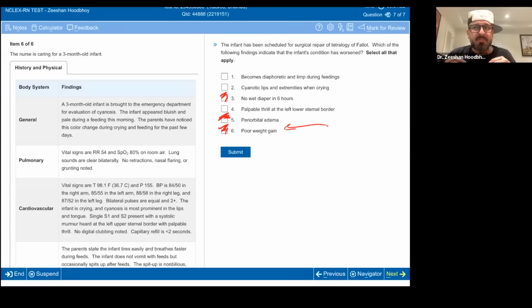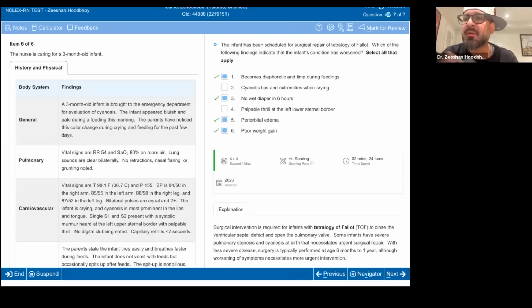Does that mean we're getting worse, or is that expected? And I love the word expected. Good. That's expected. Becomes diaphoretic and limp during feedings. Give me another word for exactly what that is. Lethargy. Yeah, that's lethargy defined, right? So now, nurses, if we were to choose 1, 3, 5, 6, how do we feel about that? What do we think? Anyone concerned about this?